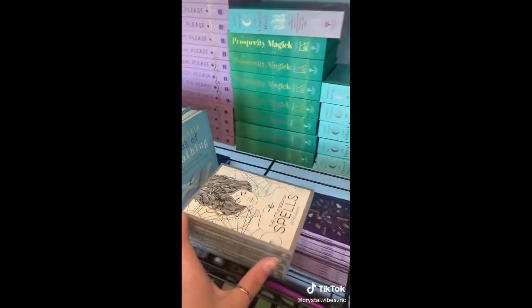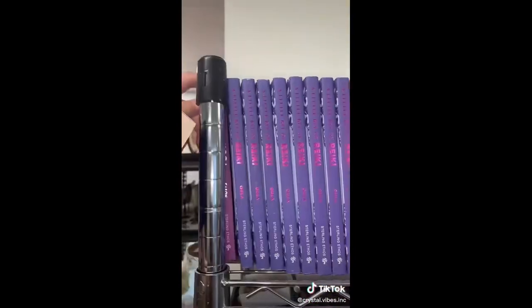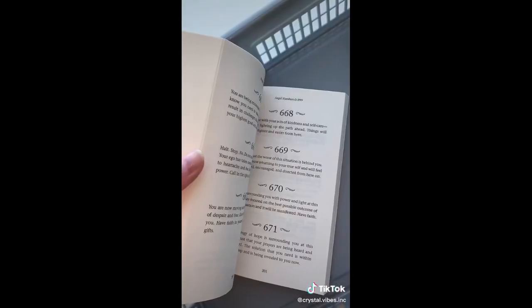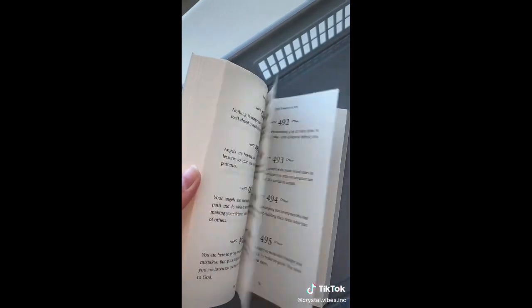Monique got some of my favorite books, starting off with a little bit of spells, angel numbers, and our last little bit of Wicca book. The Angel Numbers book is one of my favorites. I always have a copy in my backpack wherever I go.